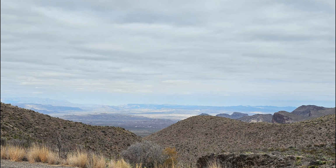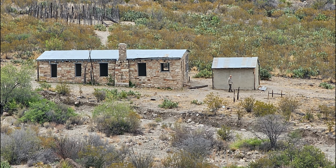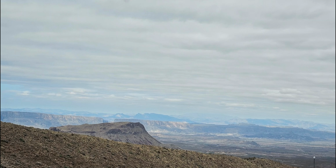We continued the drive to the Homer Wilson Ranch Overlook. This sheep and goat ranch was established in 1929 and abandoned in 1945. It still looks like an active ranch.